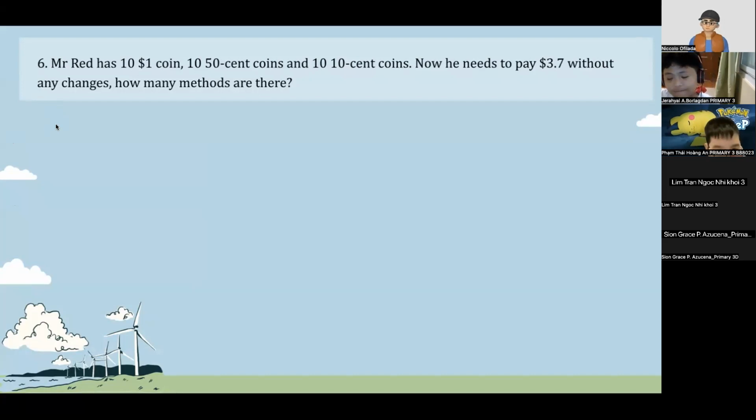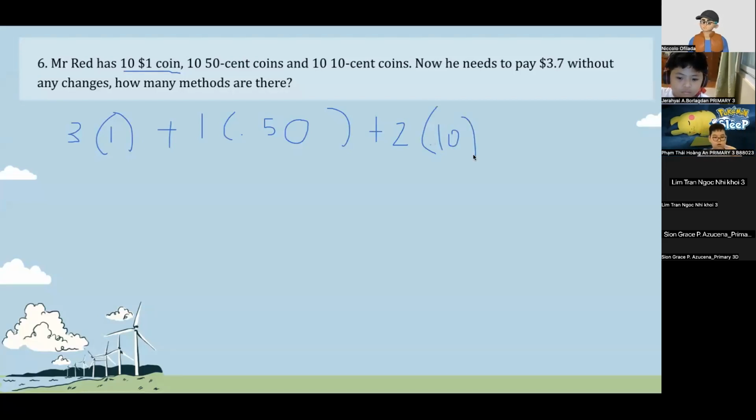Okay. So one way for me to put it is to start with the bigger ones, and that is the $1 coin, right? That's the highest value among the given. So we could start by having 3 $1 coins, plus 1.50, and then 2 10 cents, right? That would all be equal to 3.7, right? So that's one way for us to put it.